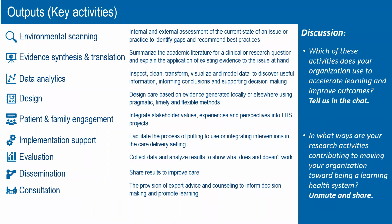And if you'd like to unmute and share with us, what are some ways that your research activities, the program of research that you're leading, contribute to moving your organization toward being a learning health system? So I welcome your comments here and your experiences. Please feel free to put comments on either one of those in the chat. I'll be watching those. If you also have something you want to share, please feel free to raise your hand or say in the chat that you want to jump in and talk. Love to have some of you join us in conversation.